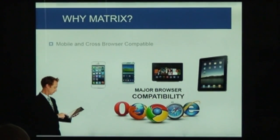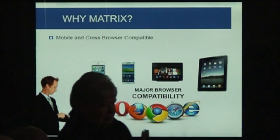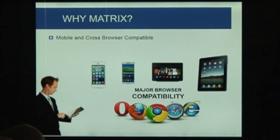Also, as you may remember, Matrix is cross-browser compatible. It works on all the browsers that are out there. It works on all the devices: laptops, desktops, tablets, phablets, phones. And one browser that I need to add to the bottom there, which I haven't yet, is the new Edge browser from Microsoft. If you've upgraded to Windows 10, that has a new browser in it, and that browser also works with the Matrix system as expected. So again, no restrictions to mobility.